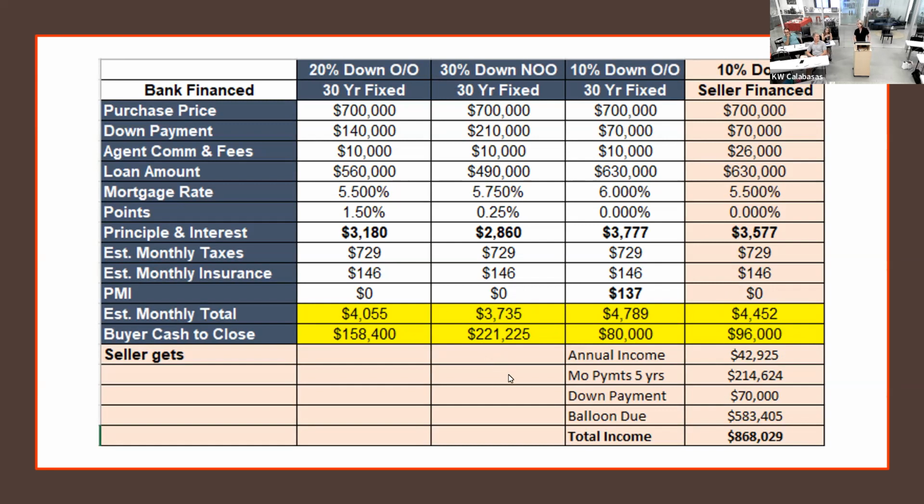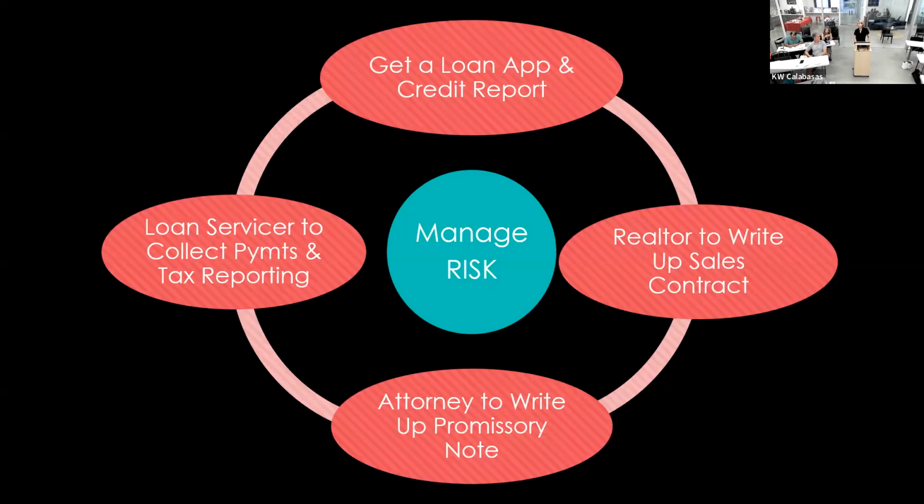So who would be responsible for keeping track of the payments and the interest accrued? The loan servicer. So that would be a third party? Yes, and here we go.